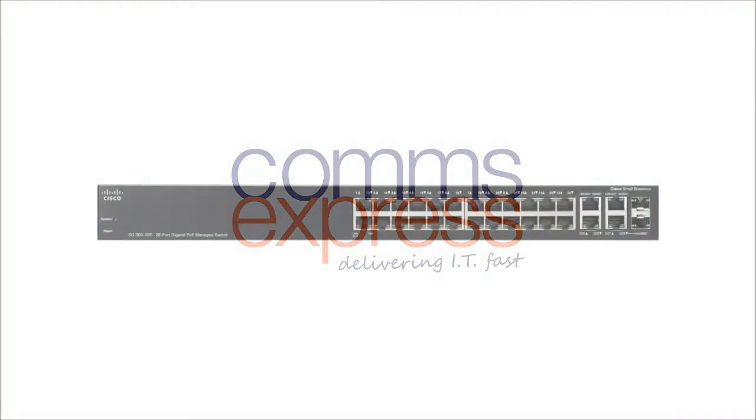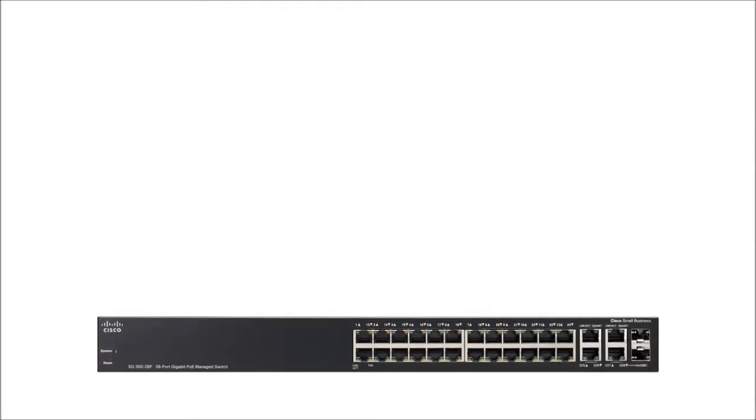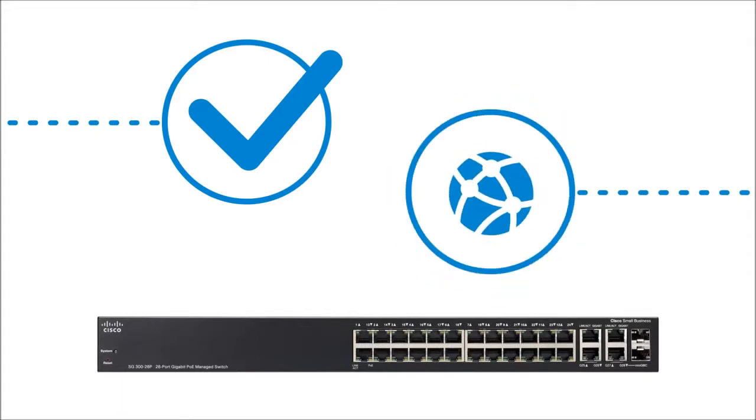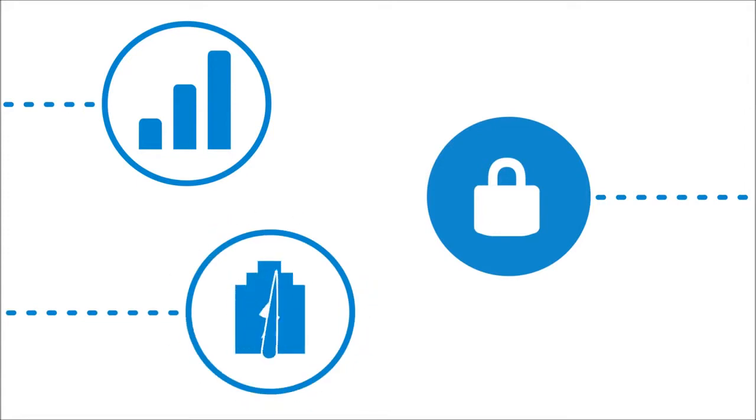Cisco 300 series switches belong to a portfolio of affordable managed switches that provides a reliable foundation for a business network. These switches deliver the features needed to improve the availability of critical business applications, protect your sensitive information, and optimize your network bandwidth to deliver information and applications more effectively.